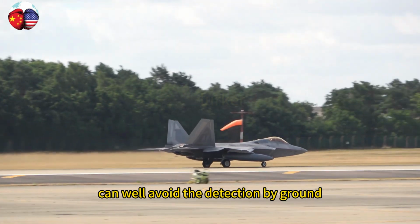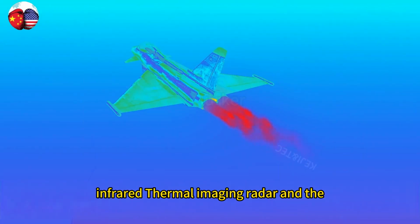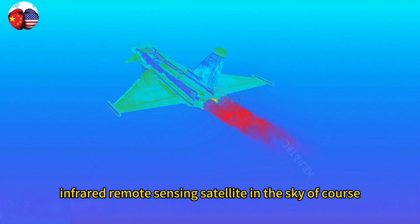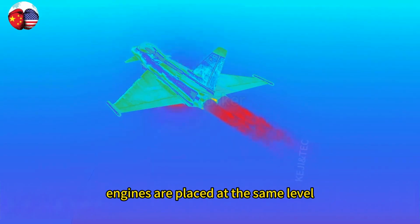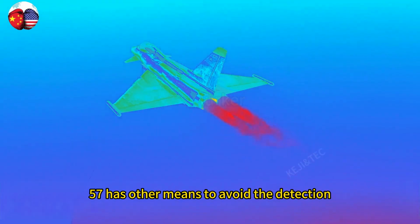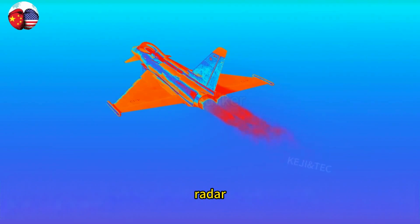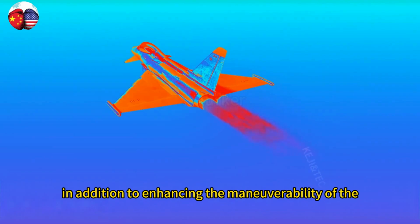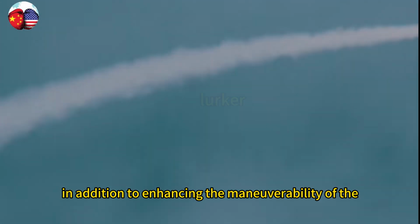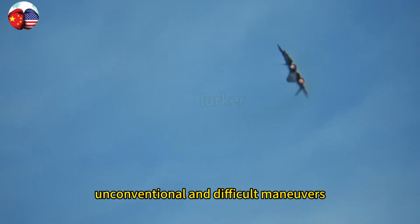The F-22 can well avoid the detection by ground infrared thermal imaging radar and the infrared remote sensing satellite in the sky, of course. These are all comparisons when the engines are placed at the same level. As for whether the Su-57 has other means to avoid the detection by thermal imaging radar, there is currently no relevant information, in addition to enhancing the maneuverability of the craft and enabling it to perform unconventional and difficult maneuvers.